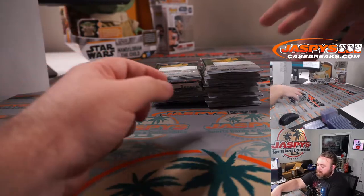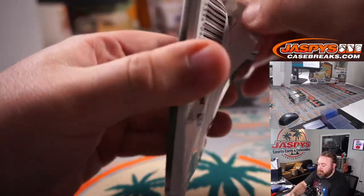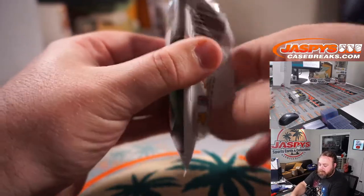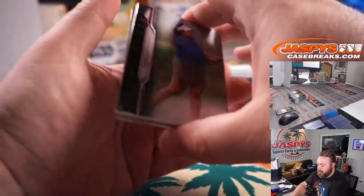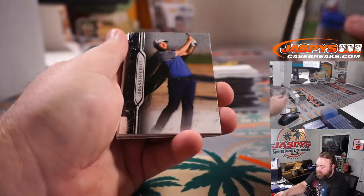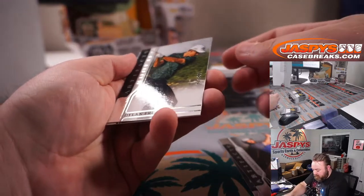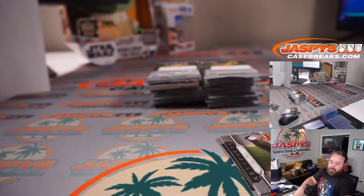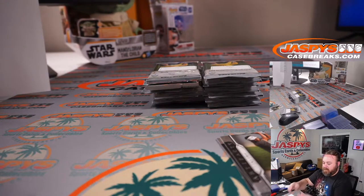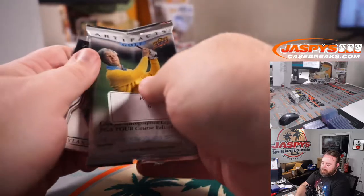Greg had one pack, pack number 9. So Greg, here's your pack. We've got Lizette Salas, Brandon Grace, and Artifacts Rookies Dylan Fratelli /999. And KJ Choi. So there is your pack. Thank you very much, Greg.